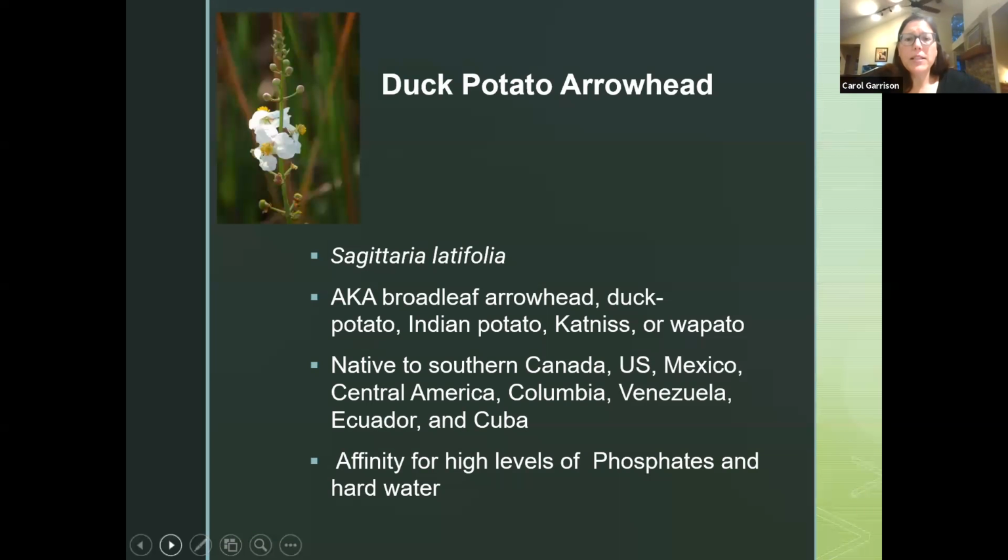All right, duck potato arrowhead, Sagittaria latifolia. It's also known as your broadleaf arrowhead, your duck potato, Indian potato, Katniss, or Wapato. It is native to quite a large area, southern Canada, all of the United States, Mexico, and going all the way into South America. The unique thing about this particular plant is, above all the other plants, it has an affinity for really high levels of phosphates and does well in much harder water environments.